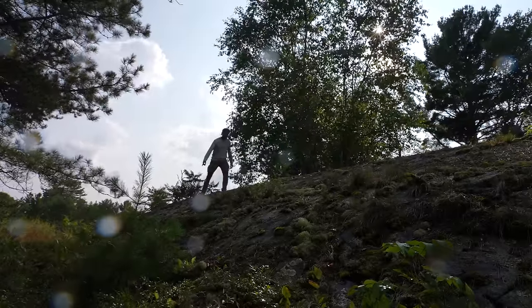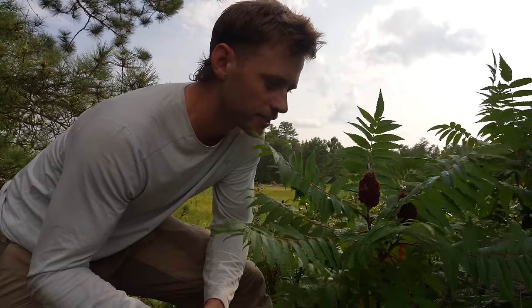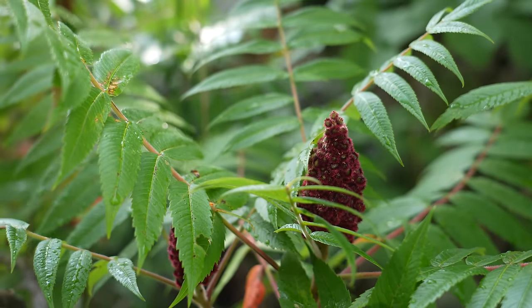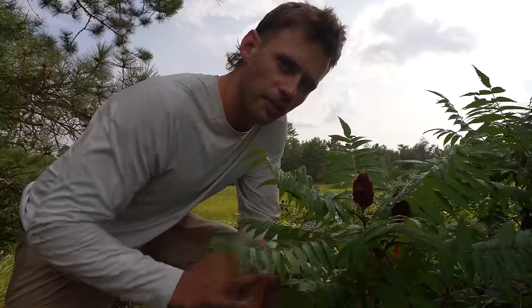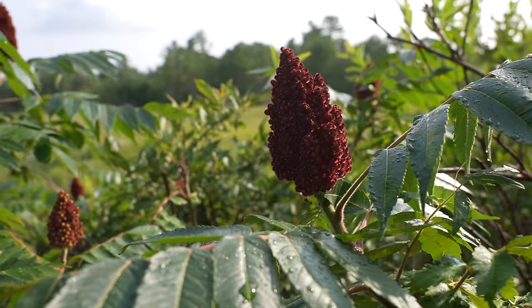There's staghorn sumac right here. So this here is staghorn sumac. Unlike its poisonous sister plant, poison sumac, this one's not poisonous, it's actually edible. You can pluck these fruiting bodies here, and you can kind of filter them out and smush them up and turn it into a lemonade type drink. I've done it before, it was actually pretty good.